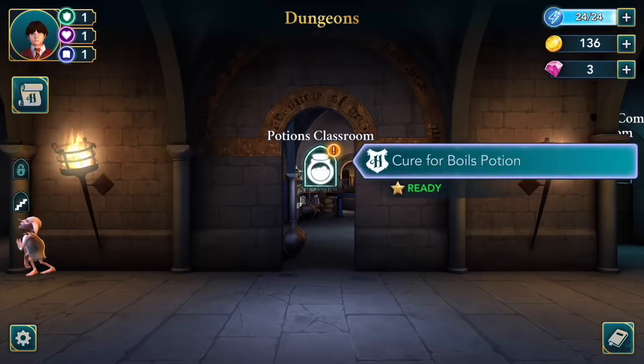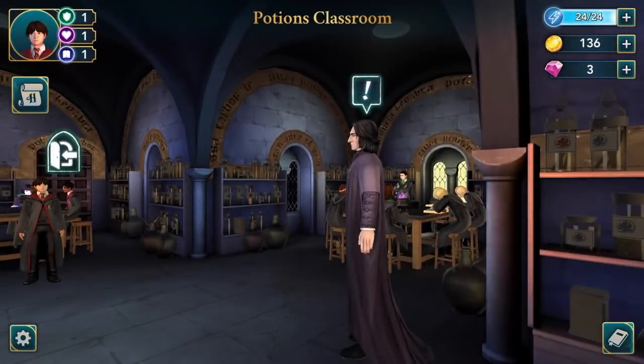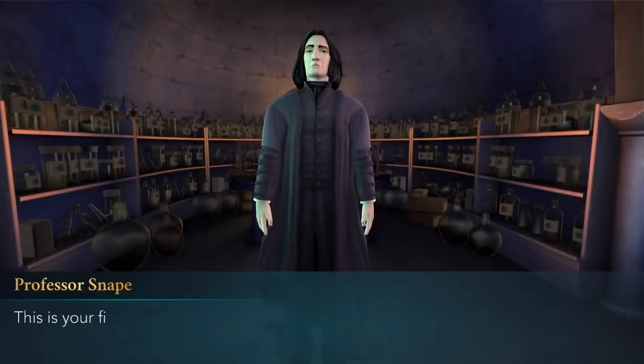All right, let's go to potions class. What do you say, guys? Cure for boils. Ooh. I don't like it when I get boils. I figure it's the first one, though, because I get a lot of boils. We're in the potions class. We're talking to Snape. And he's probably going to be a real jerk, because he's kind of a jerk.